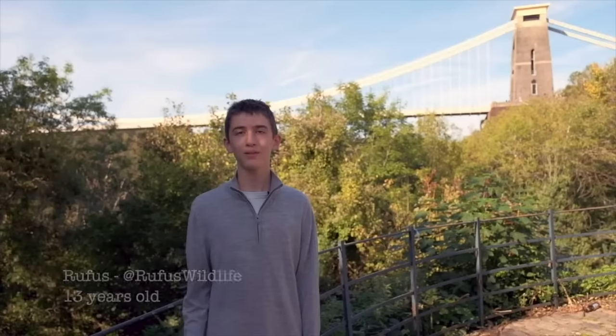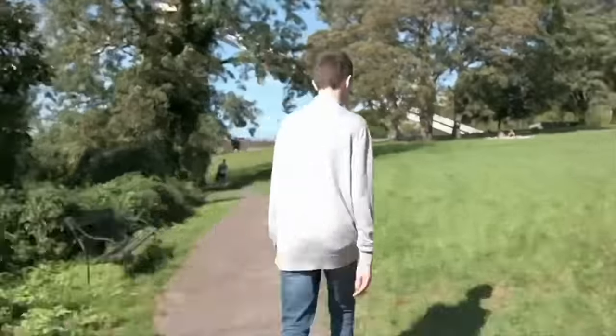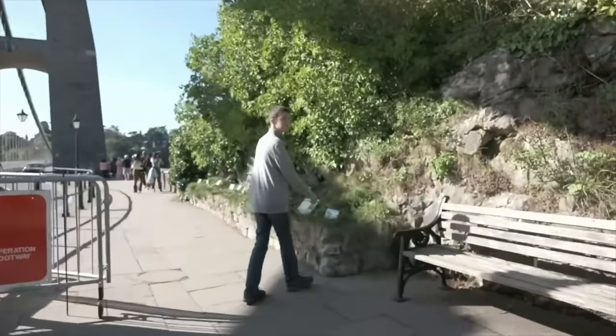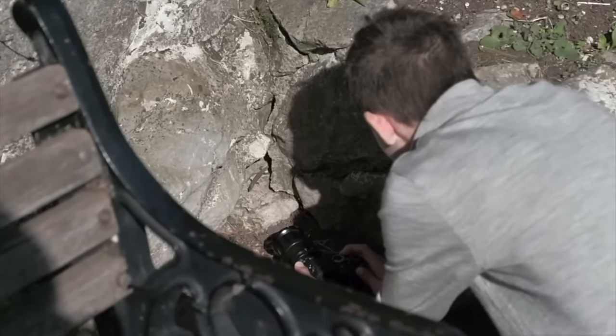I live in the centre of Bristol, and behind me is Clifton's world-famous suspension bridge. Every day, thousands of tourists and residents come to visit this beautiful bridge, although very few of them will notice that something very special is living on the walls leading up to the bridge. Come with me and I'll show you. So in the rock face behind me, there is a large population of wall lizards, and they are non-native, but they've been introduced to the UK since the Victorian period. They're quite large, they can grow to 20 centimetres, and they were first discovered here in Bristol in 2006, so they've been here for quite a long time.